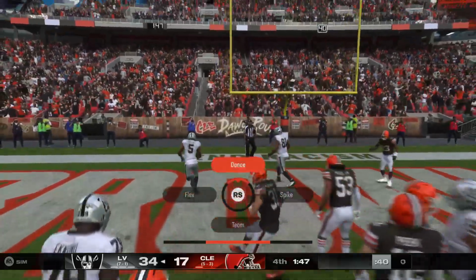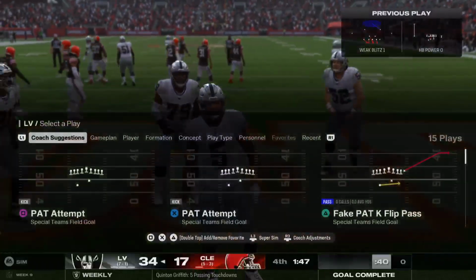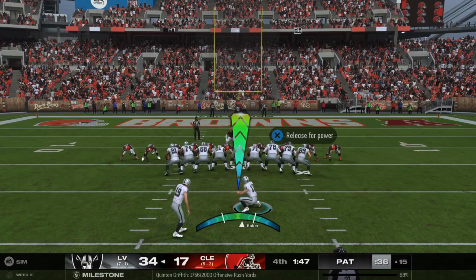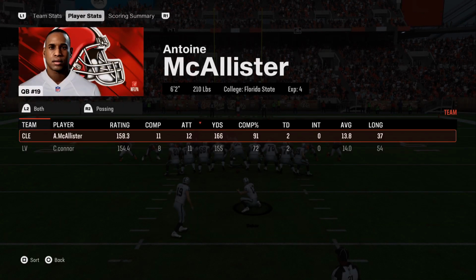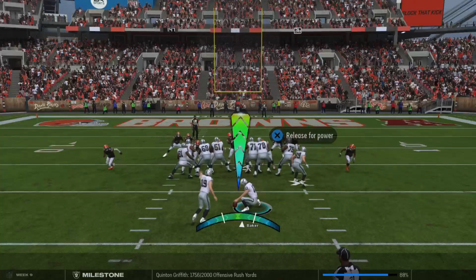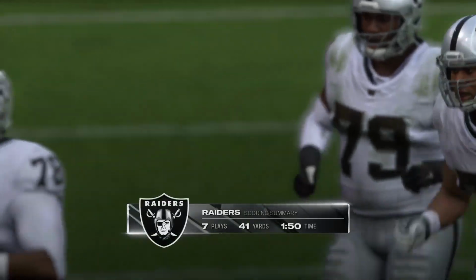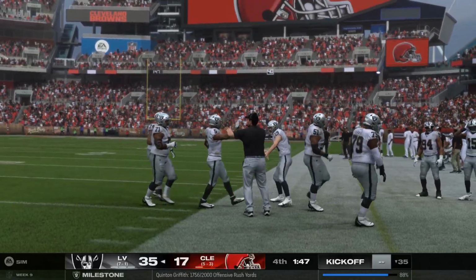From the gun, they're going to hand it off. And he's able to take this one in for the touchdown. The Raiders stretch their lead to a 3-score advantage. That one right down the middle. And they'll continue adding to their lead. Browns 17.